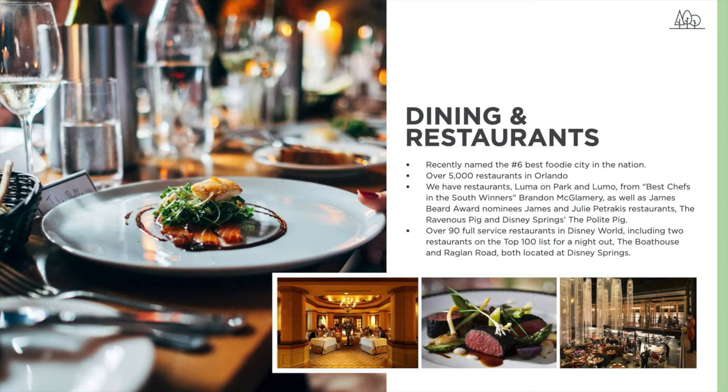If you're a foodie or just want a good place to eat after the parks, well, Orlando has it all for you when it comes to dining and restaurants. Recently named number 6 best foodie city in the nation, with over 5,000 restaurants in Orlando alone.